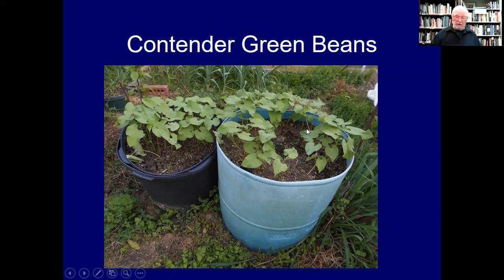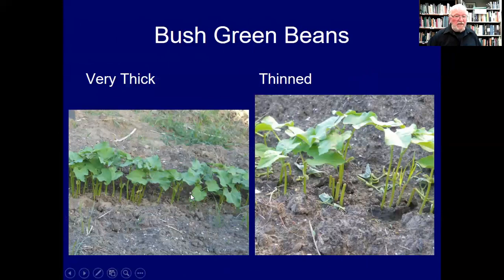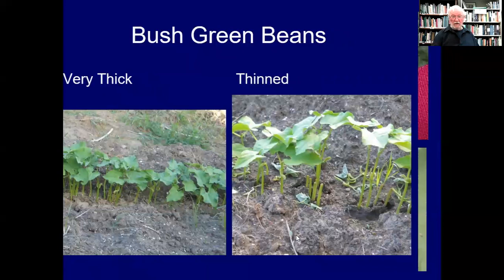Okay, and then once they're done, what can I plant in that container then? Okay. These are green beans that are planted and they're very thick. Well, I can pull them up. But if I pull some up, what happens to the roots of the plants that I leave? Am I going to damage them? So how about I use a pair of scissors and cut the other ones out, leave what I want, and I have not disturbed the roots.